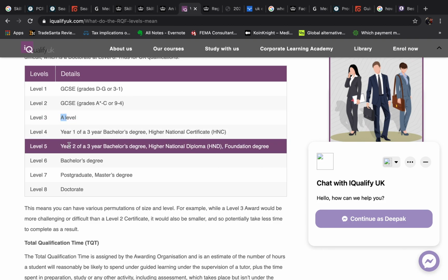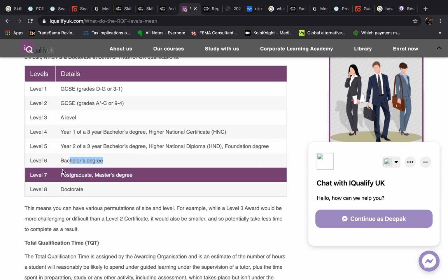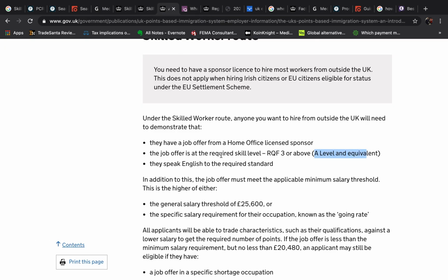And if you're a graduate applying for a graduate scheme, you should definitely be at level 5 or level 6 because you have a bachelor's degree, or level 7 if you're a postgraduate or master's degree. So you would be clear of that, and they should speak English at the required standard. They're referring to the IELTS. So if you're studying in the UK already, like if you hold a bachelor's or a master's degree, you wouldn't need that because your degree itself is considered as eligibility in your English.